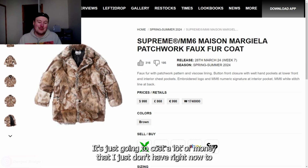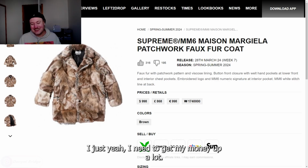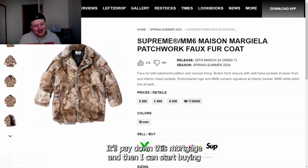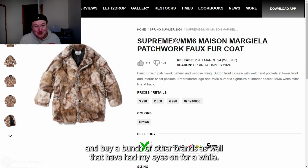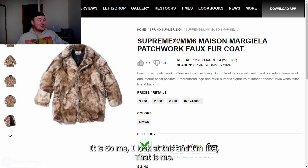It's just going to cost a lot of money that I just don't have right now to spend on it. I need to get my money up a lot. I need to pay down this mortgage and then I can start buying all this wonderful clothing again. And buy a bunch of other brands as well that I've had my eyes on for a while. But yeah, I just love it, man. It's fantastic. It's such a beautiful piece.